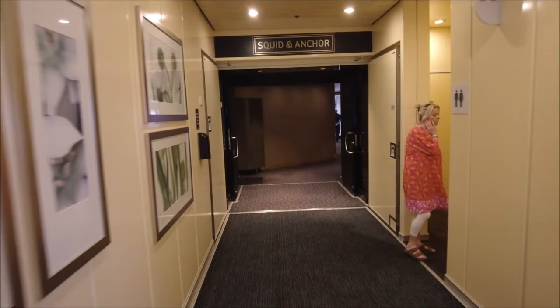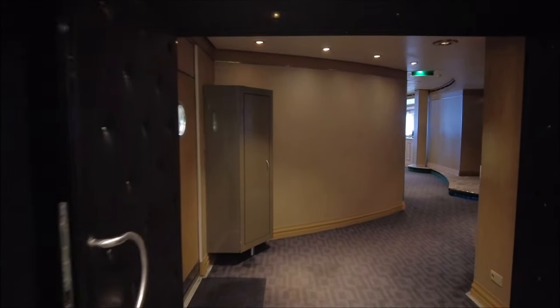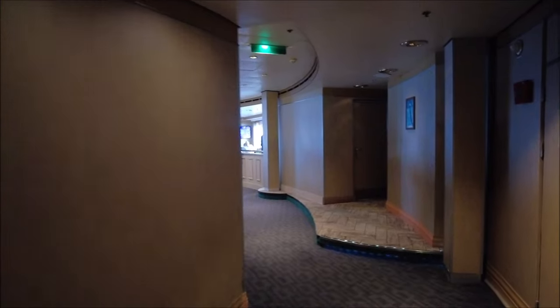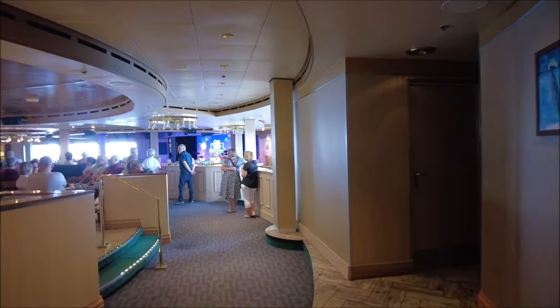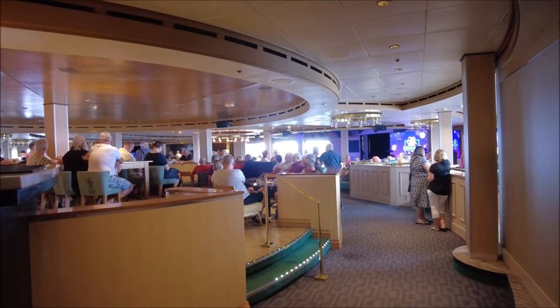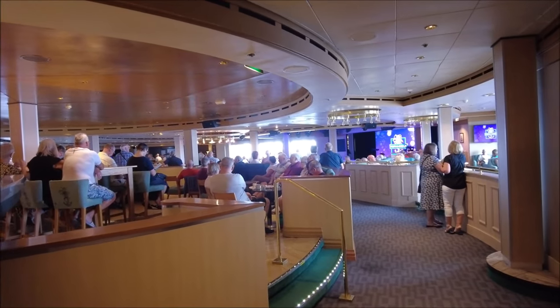There are two entrances to this. What we've got going on here in the evening are quizzes, live music and all sorts of game shows and things. So this is where most people go, especially when the Broadway theatre kicks out. You cannot get a seat for love nor money in here, so come early.